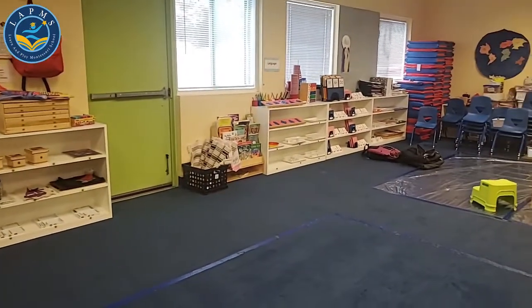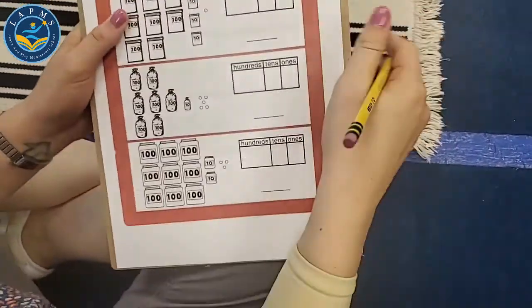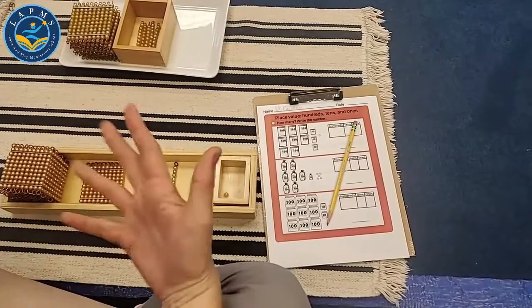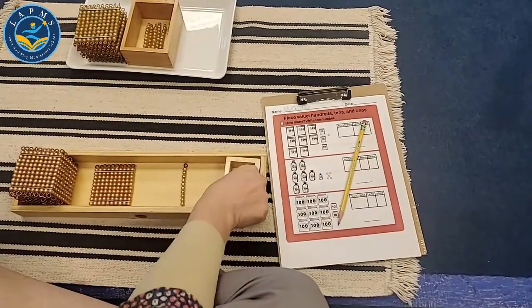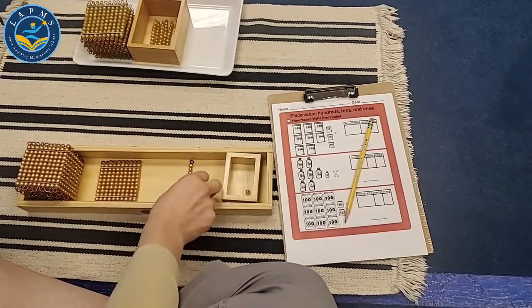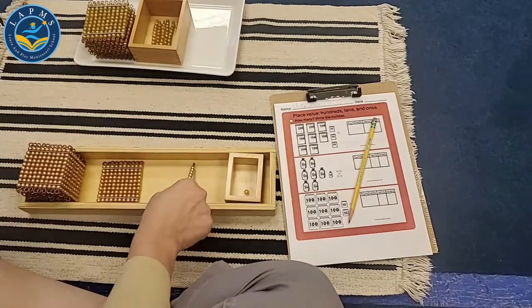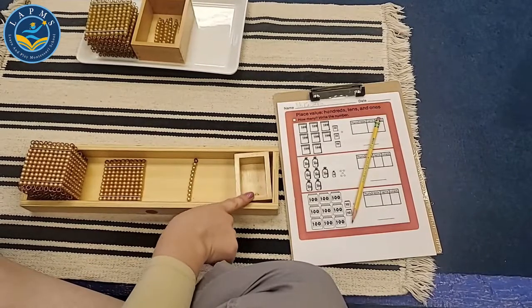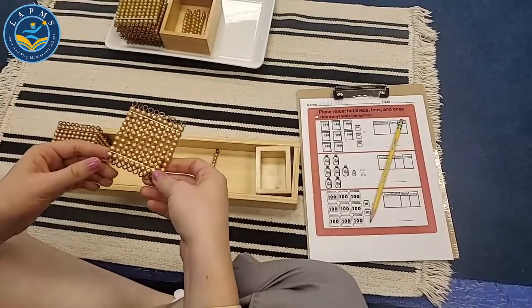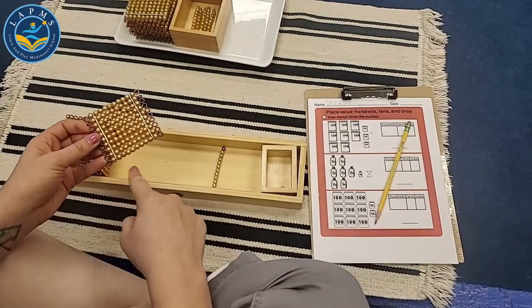Okay, so we've got hundreds, tens, and ones. A lot going on. My name is still Miss Kendra. Okay, so let's look at our beads here so we can see what our numbers look like. We have our ones, the single bead, right? One. And then our tens, right? Tens. That's 10 beads together. And then what comes after that? We have ones, tens, and now we're talking about hundreds.